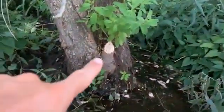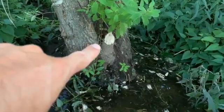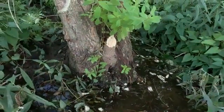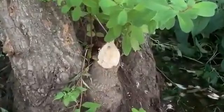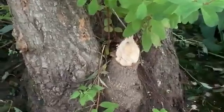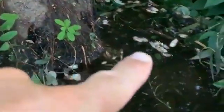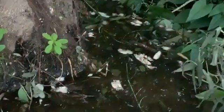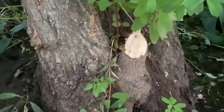Oh, look closely. That's probably what it was doing here. That's a really fresh beaver chew. I'll try to zoom in. There it is. All right. You can actually see the teeth marks. And you can see chunks of wood. Oh, that's my finger. Chunks of wood in the water there. So that's what that beaver was doing over here.